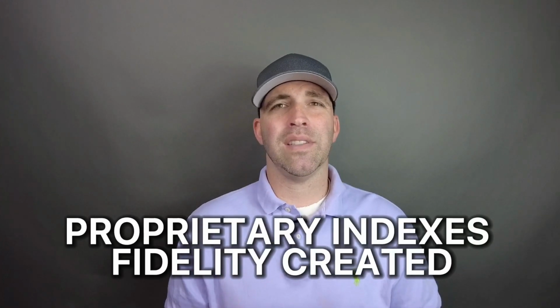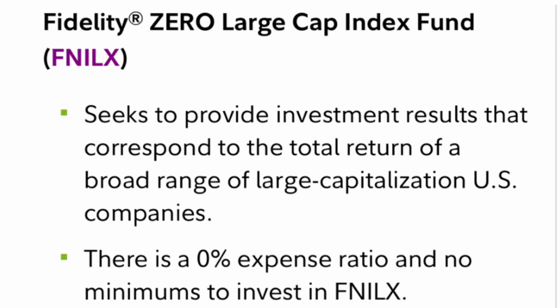What they are tracking, however, are proprietary indexes that Fidelity actually created themselves. So that means, for example, that the Fidelity Zero Large Cap Index Fund does not actually track the S&P 500 as you might expect it to. That said, as we will soon find out, this may or may not be of a concern to you because you might find that these are still very similar in the companies that the funds track. But anyway, back to talking about whether or not these funds are free.